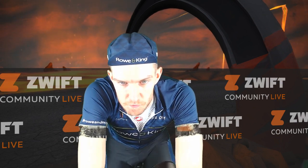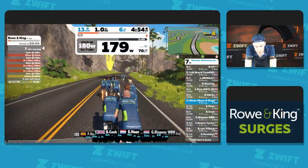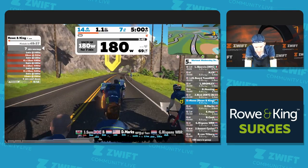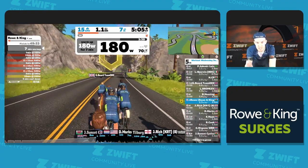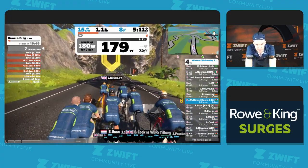And we're going to start from a very low resistance. So coming into each 20-second surge, there's going to be a very low resistance applied, around 30% of your FTP. So it's going to be pretty easy to pedal. And then as soon as the effort kicks in, it's going to jump to 200% of your FTP. So within a split second, you're going to go from 30% resistance up to 200% resistance. And that replicates out on the road the feeling of doing a standing start basically.